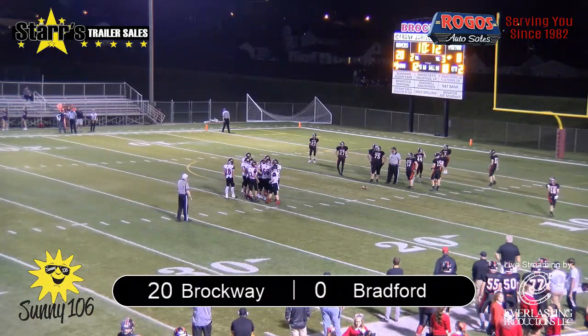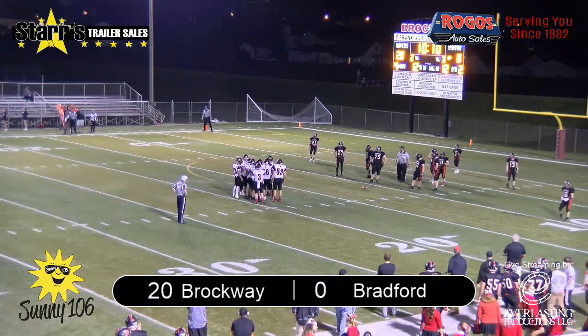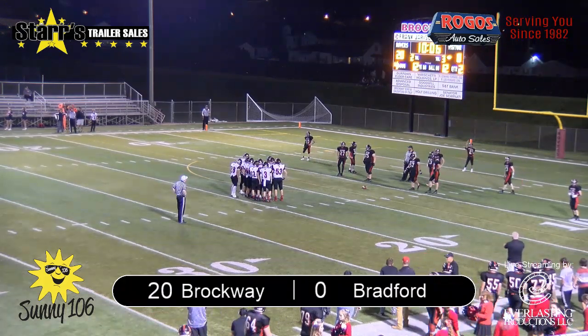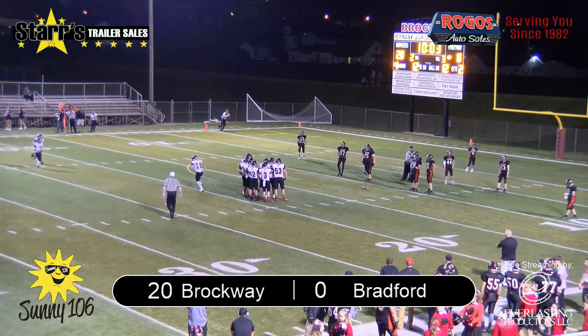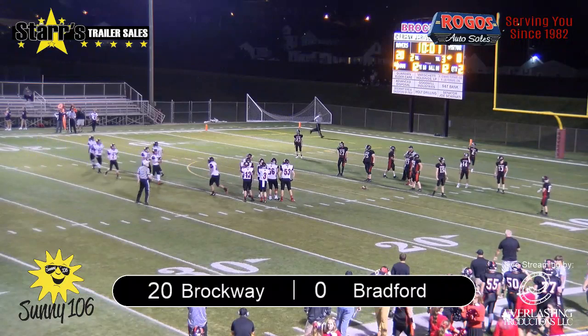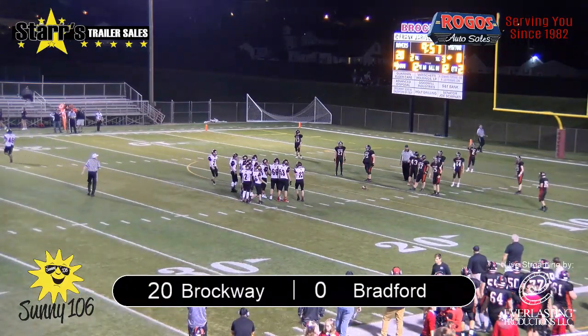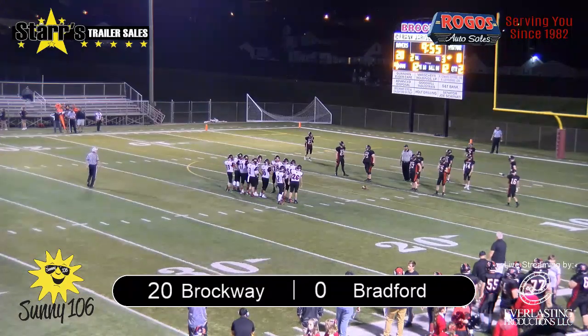It is a 4th down now and 12 for Bradford at 10 minutes remaining in the first half. Brockway leads by a score of 20-0. Let's see what Bradford's going to do. They bring a whole bunch of players in. It looks like maybe they're going to try for a field goal on this 4th down.